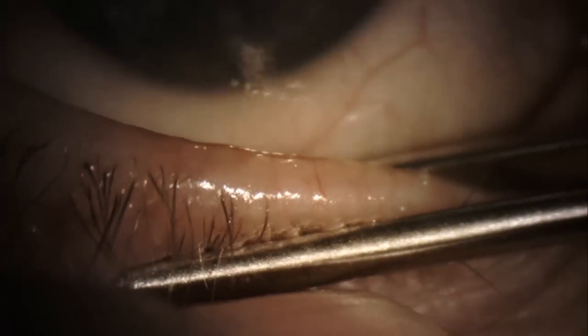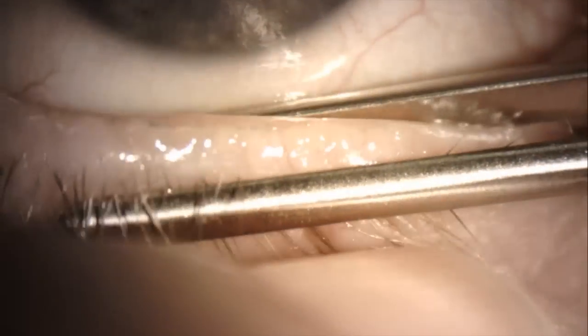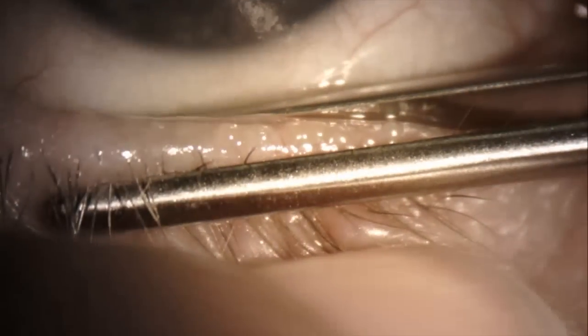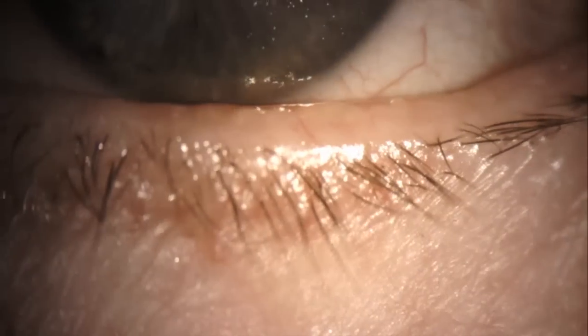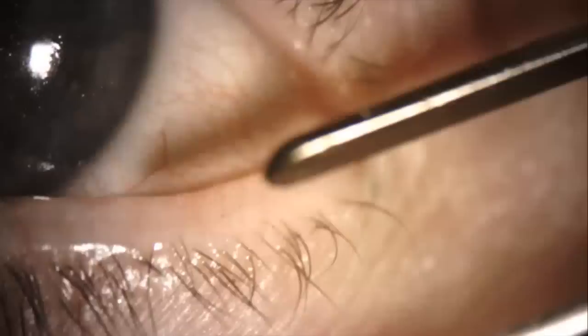The patient's forehead and chin should be kept forward, and the patient should be coached through this. They are less sensitive than one would think when the forceps are applied closer towards the fornix. It is the eyelid margin that is the most sensitive. You can see an oil slick of meibum now on the precorneal tear film.